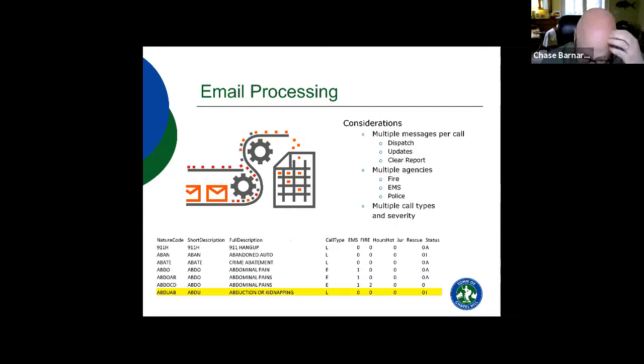In addition, we wanted to be able to classify calls based on severity. We were able to do this via a nature code lookup table where we designated specific call types as major incidents.